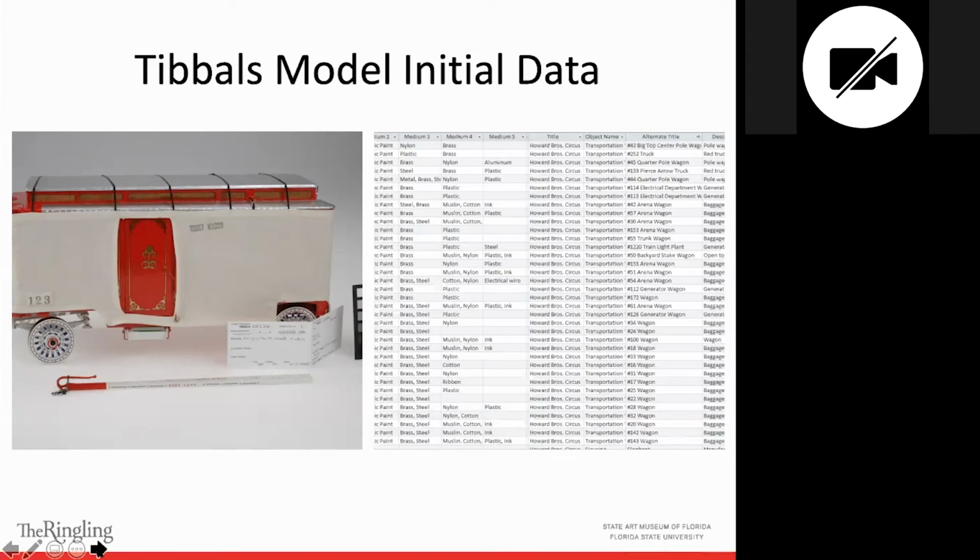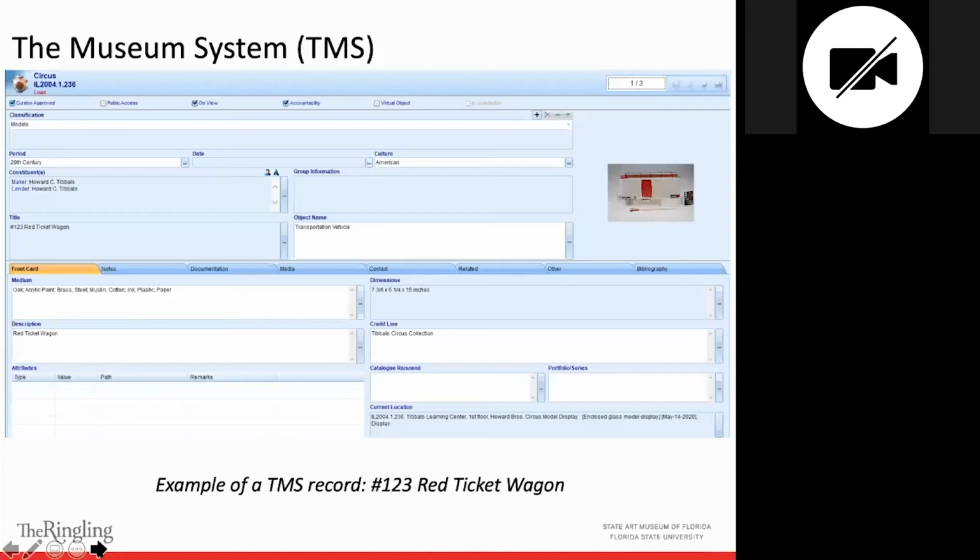So if we hop over to the next slide, we can see a snapshot of a TMS record. This is the collections database software that we use, and this is the number 123 Red Ticket Wagon. This is just a very basic data view in TMS, but it gives you object metadata like the classification, the title, medium, everything we saw in the Access database.